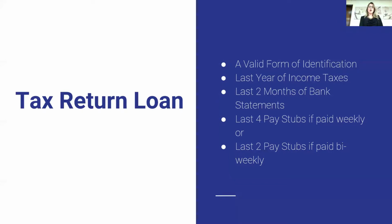So if you want to buy a home in January and you're going to start looking in December, I strongly suggest you start looking into it as soon as possible. We can look into your situation. We can pull your credit. We can tell you what you need. We can tell you how much you can qualify for. So it's never too early.